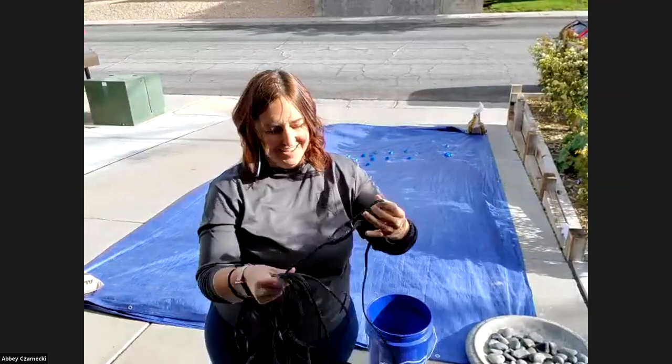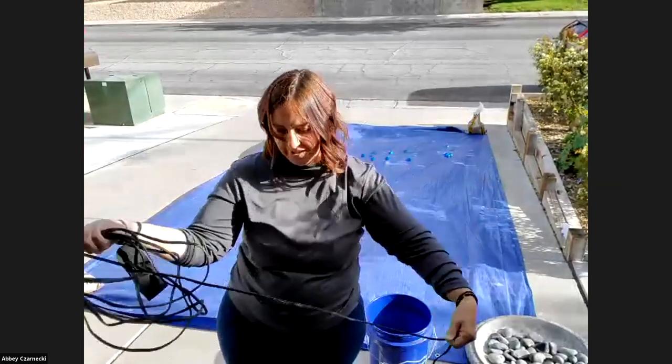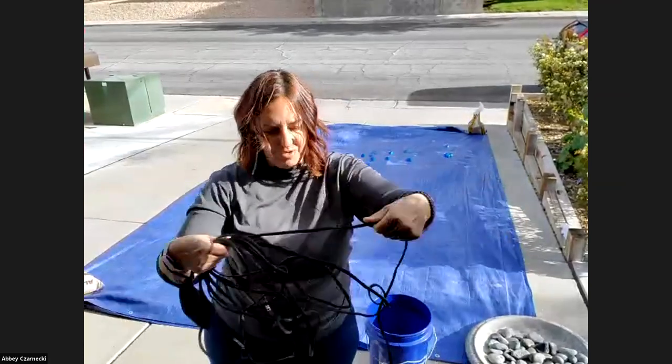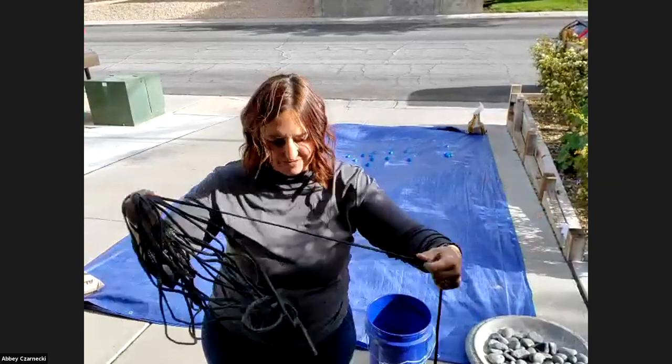And I did get one in there. But we're going to make it really small because I have plenty of length on this one. That way it's out of the way, and we'll take that out after.